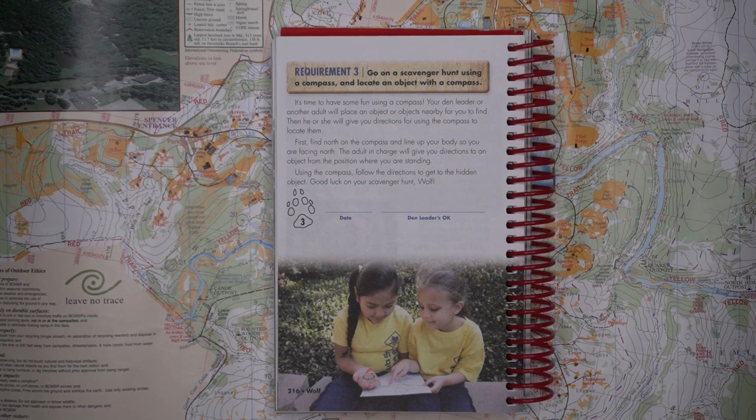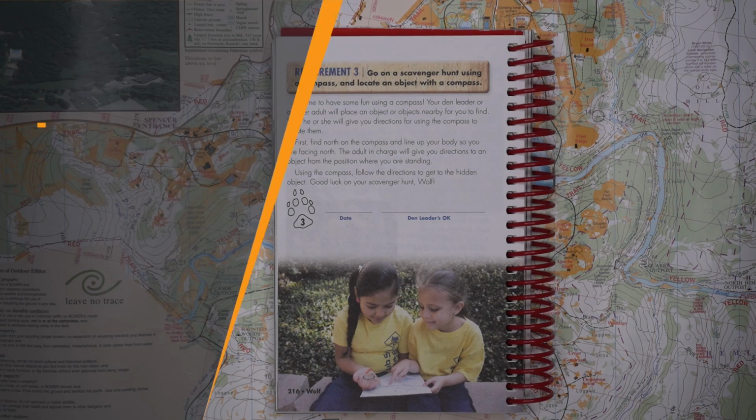For requirement 3, you will go on a scavenger hunt using a compass and locate an object with a compass. If you would like a list of pre-made scavenger hunts that you can do in our area, please do a web search for orienteering in Maryland. There are a couple of resources that may be very helpful.